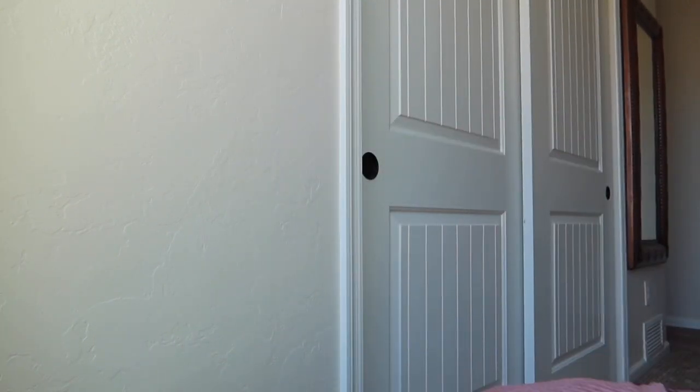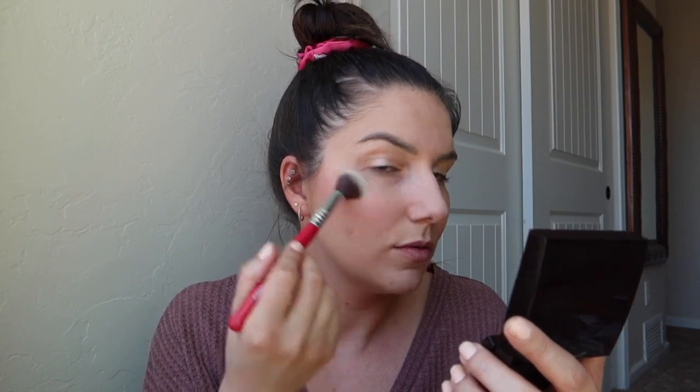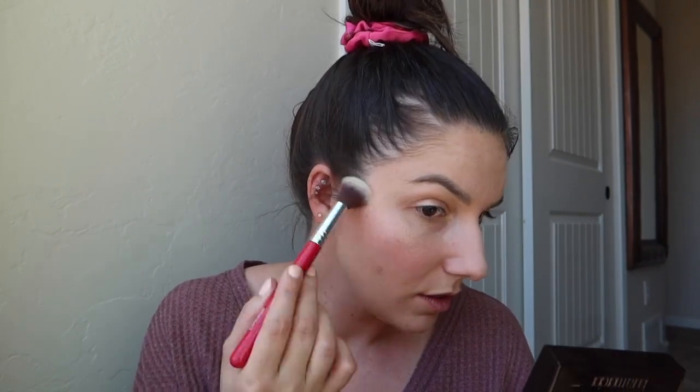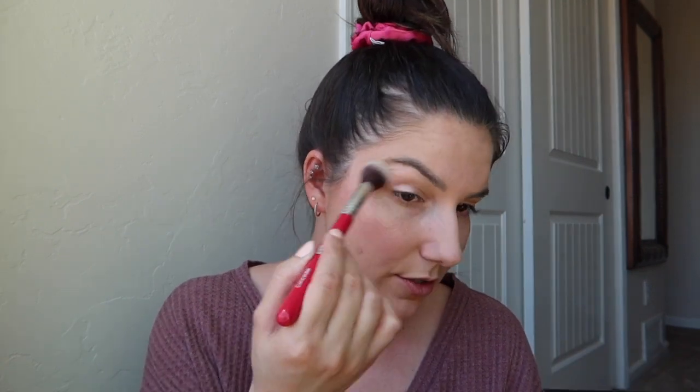Let's see here. Okay, so this is a concealer brush from Practic. It's a Sigma Beauty sister brand. I kind of like that it's a little bit thicker. And what shade is this? This looks like a gold. It is gold. So we'll see how this looks on me. I don't usually go for a gold highlight, I'm not gonna lie. It's pretty, I just don't know if it's my shade.